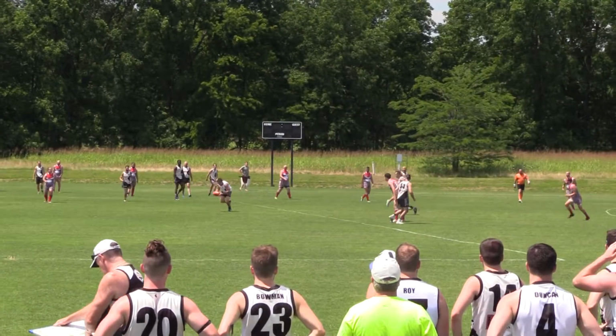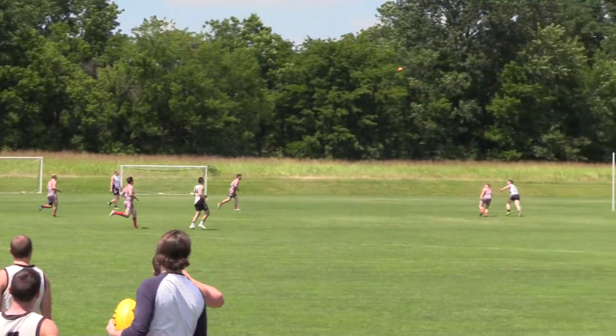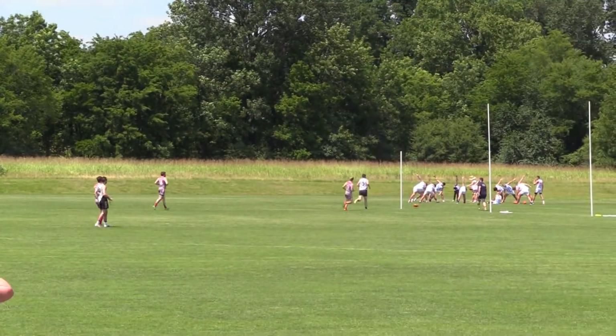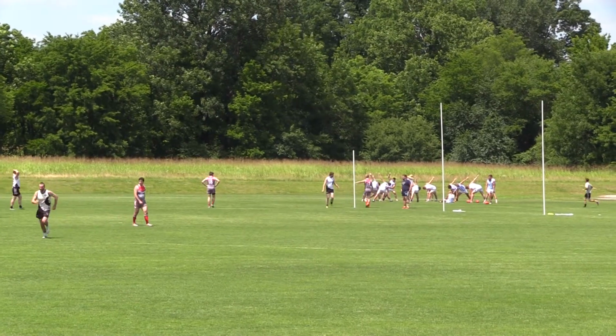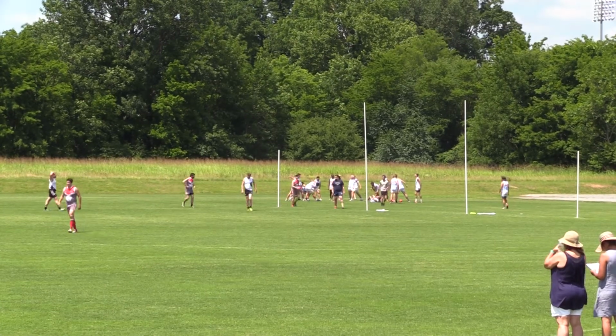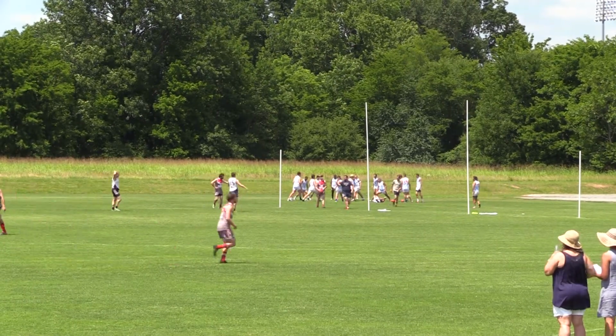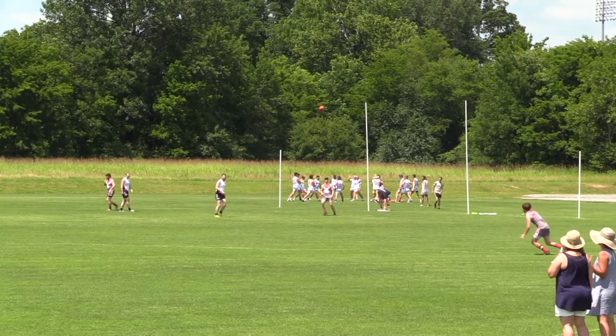Short kick, picked up, plenty of time. Good, strong kick, one-on-one contest, and again, that's going to go through for another behind. 10-4, good buddy. 10-4-64 for Dallas on the Little Rock scoreboard. It is an 8-goal lead, 2-4-16 for Tulsa.